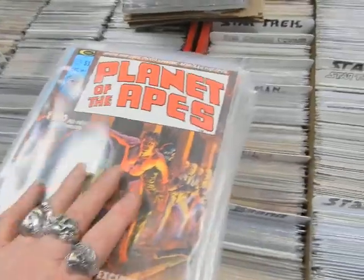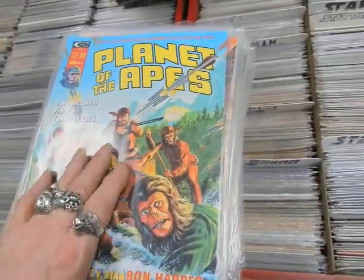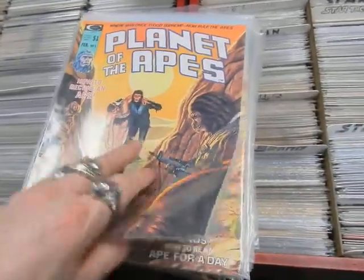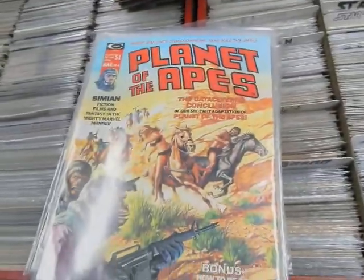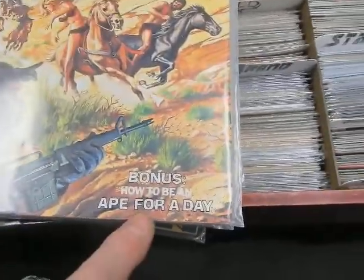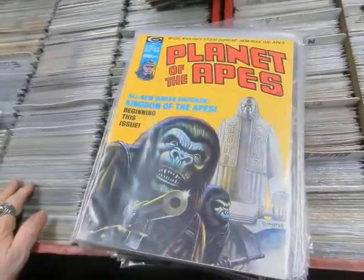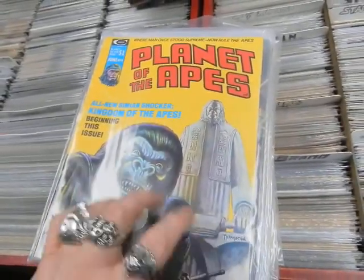Issue 3, 4, got 5, How to Become an Ape, How to Make a Monster. 6. Bonus: how to be an ape for a day. There's 9. Great Earl Norem cover.